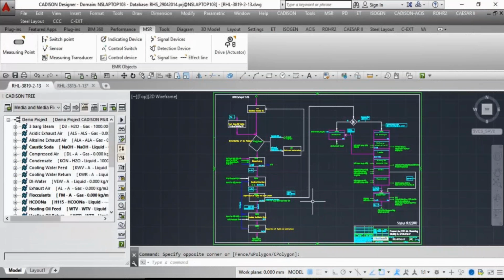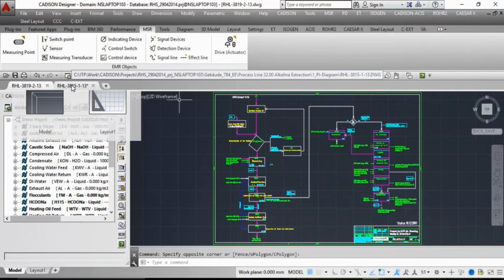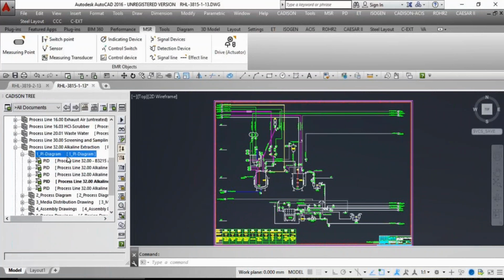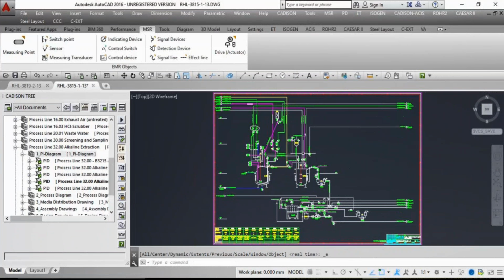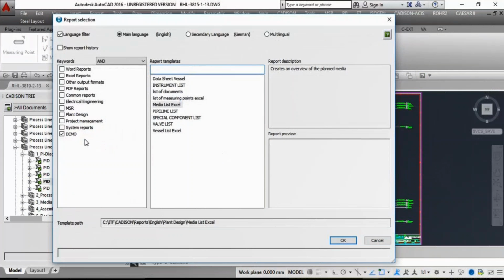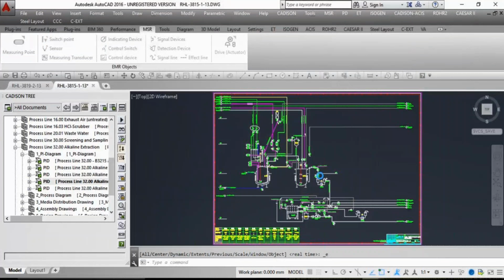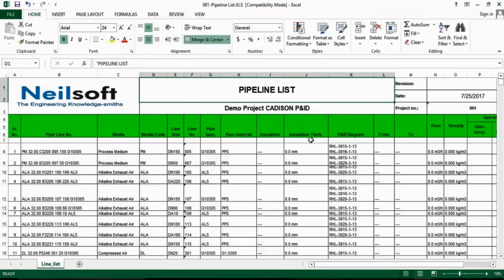As we have gone through the process flow diagram, the same process flow diagram will be used to create your P&ID drawings. We have document folders for all the P&ID drawings, which have the medias or processes we have already created in our process flow diagram. We can also extract the pipeline list for our concept and basic engineering lifecycle, where we can extract reports based upon our pipeline list.